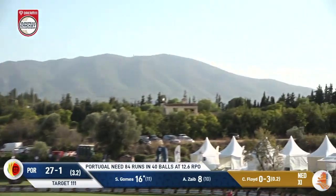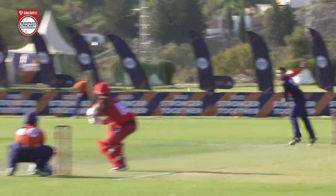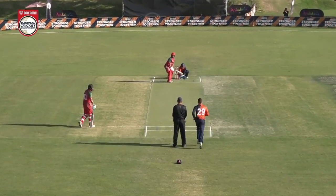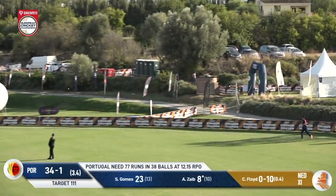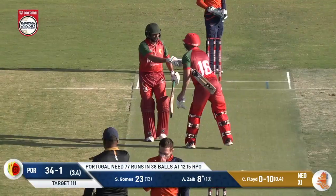Steps down the track, but he's really miscued this, and yet it still goes. Well, that tells you a lot about the powerful hitting of Sean Gomez. He didn't get all of this at all. He got underneath it and kind of skied it up. Swept away, slog sweep, hit hard. And that is more runs to the Portugal total.